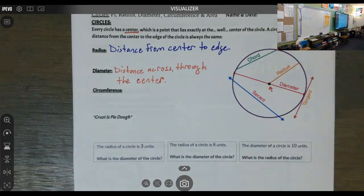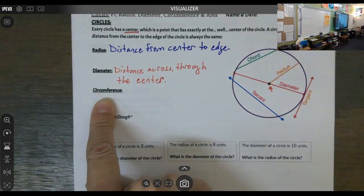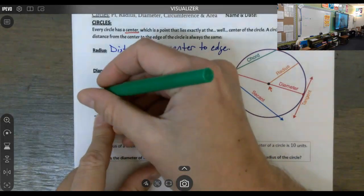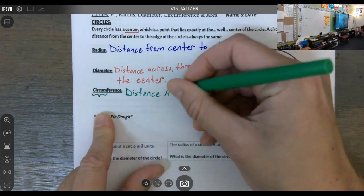And then circumference. Not a knight of the round table, although that would make sense. Because circumference and circum. What's circum mean? What's that prefix mean? If you circumnavigate something. If you circumscribe. Circum means you went around. So if circum means around, this is just distance around the circle.